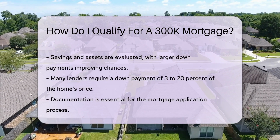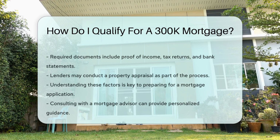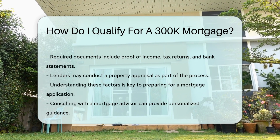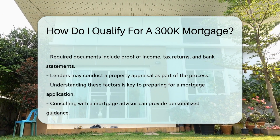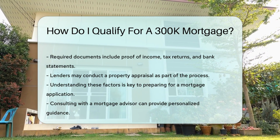Documentation is essential when applying for a mortgage. You will need to provide proof of income, tax returns, and bank statements. Additionally, lenders may conduct an appraisal of the property. Understanding these factors can help you prepare for the mortgage application process. It is advisable to consult with a mortgage advisor for personalized guidance.